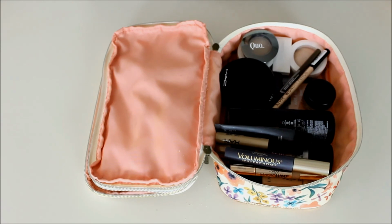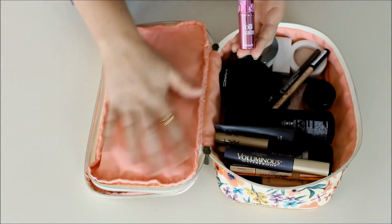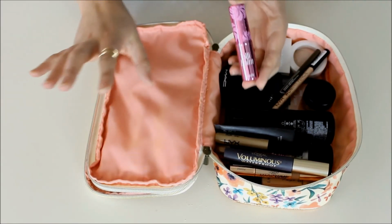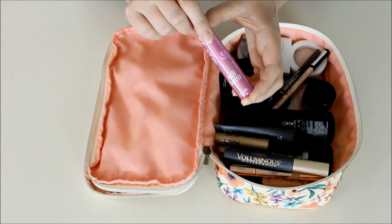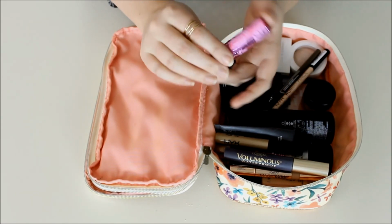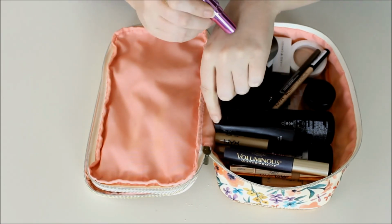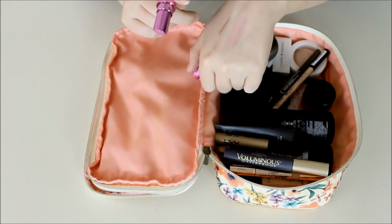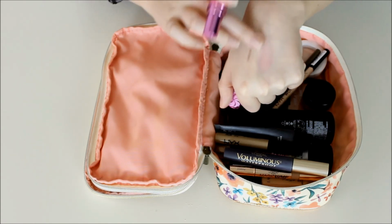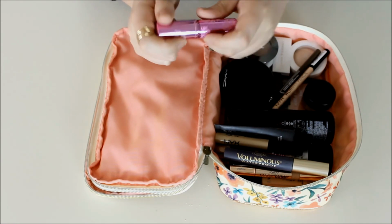Now moving on to lip products, I'm only bringing a few. I'll start with my lip balm. Just to keep things light and so I don't bring too many products, I bring a tinted lip balm, so it serves a dual purpose. It gives me a little bit of color, but it's also super nourishing. This is the Benefit Lolly Balm. I think it has shea in it. This is just like the smoothest, most nourishing tinted lip balm I've ever tried, and I like that it gives a little bit of color.